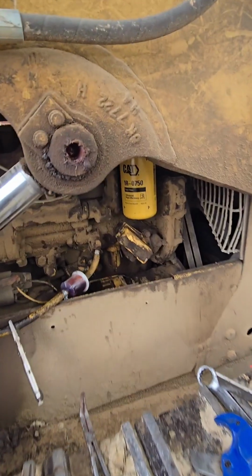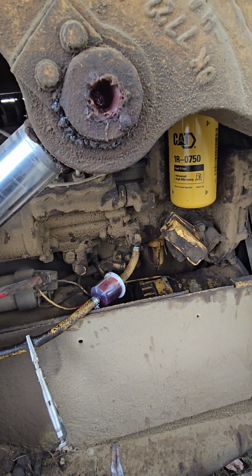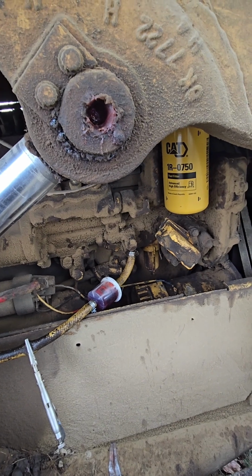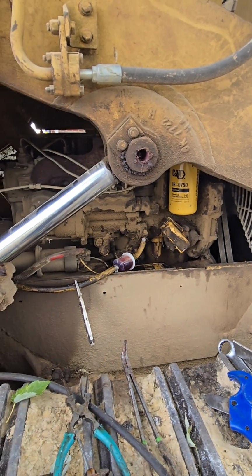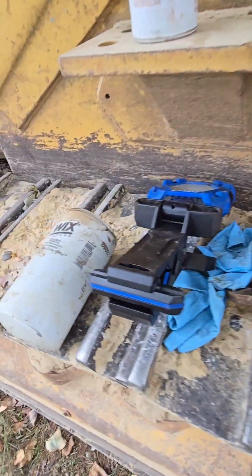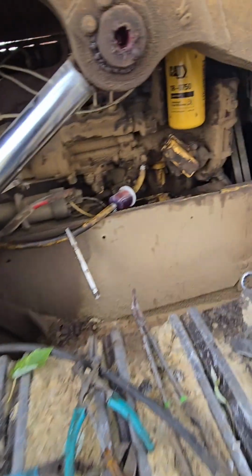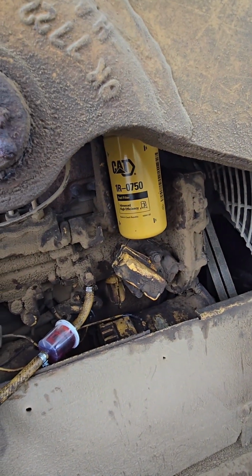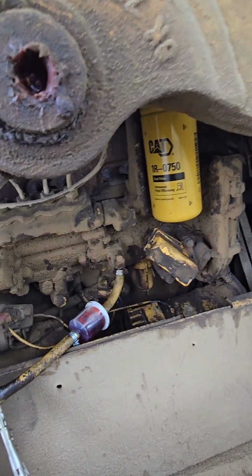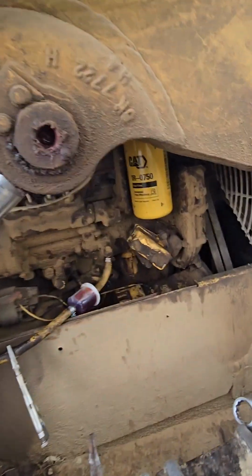I got the Cat spin-on filter, that filter. And the Cat spin-on filter's a lot different made than the Wix one that was on it. It seems like it fits it better. The Wix one just seemed bigger. It's a wider filter, and when it threaded on, it still didn't feel right, it was loose. You're better off buying the Cat one, I think. There's something about it.